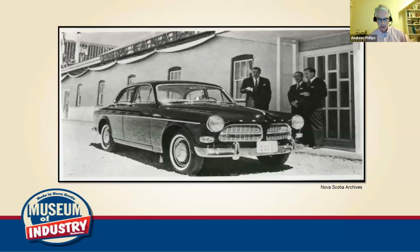The arrival of Volvo in 1963 generated a great deal of excitement and optimism in Nova Scotia. The factory opening was really a gala affair on June 11th, 1963, and it was attended by Prince Bertil of Sweden, who is the gentleman on the left of that trio right there. He himself tightened the last bolt on the Volvo with a gold-plated screwdriver. And in the background there also is the first assembly plant located on the Dartmouth waterfront, which was a former Acadia sugar refinery, and that had been repurposed as the first location of the Volvo plant in Nova Scotia.